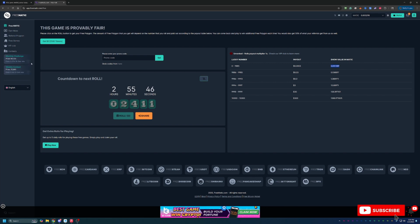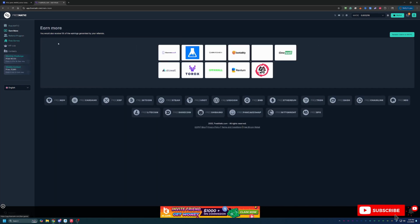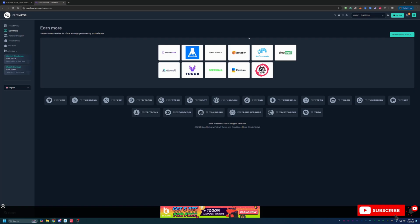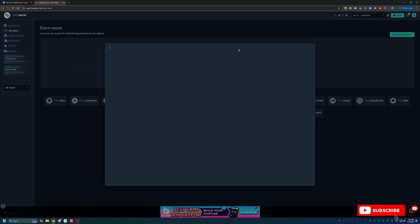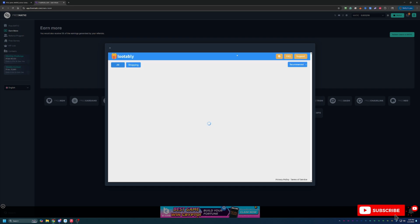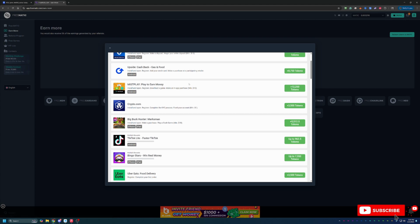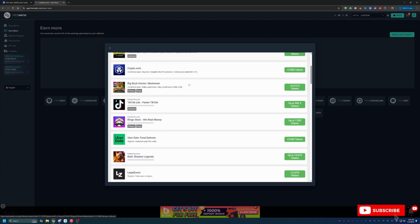Well, there's actually a lot of other ways to earn here on the site. So if we jump to the Earn More section, you can see that there's several different offer wall type features here. If you use crypto sites quite a bit, you'll recognize a lot of these. Now, all of these do have their own pros and cons, but the one that I personally like to use is here in Lootably. So if you click into here, you can see that there's a ton of different options, from downloading apps, signing up for different sites, things like that.